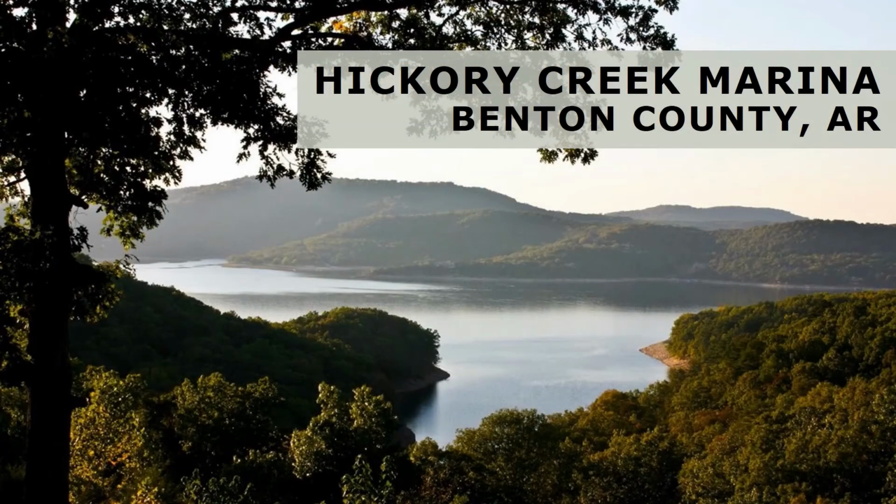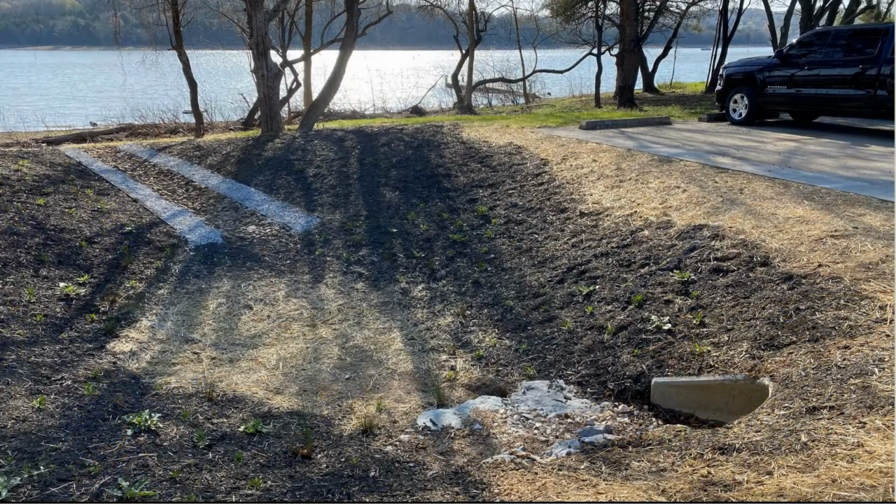Recently, the Beaver Watershed Alliance hired Crafton Tull and Associates, an engineering firm headquartered in Rogers, Arkansas, to design several low-impact development parking lots in the Beaver Lake watershed. One of these parking lots is located near the boat launch at the Hickory Creek Marina on Beaver Lake. The design for this project included a rain garden and bioswale that will receive the stormwater runoff from the parking lot, helping to slow down and store the runoff before it enters Beaver Lake.